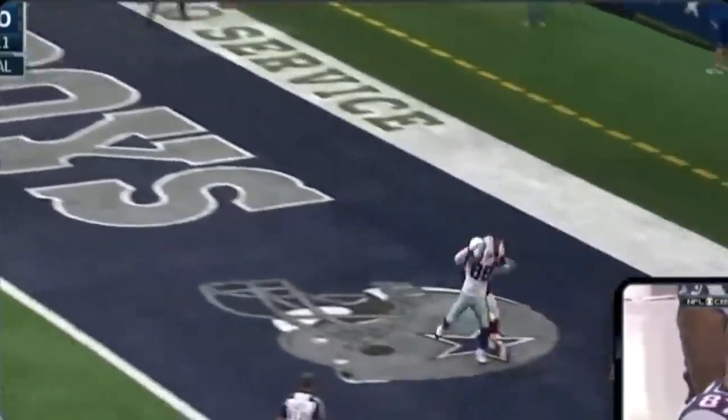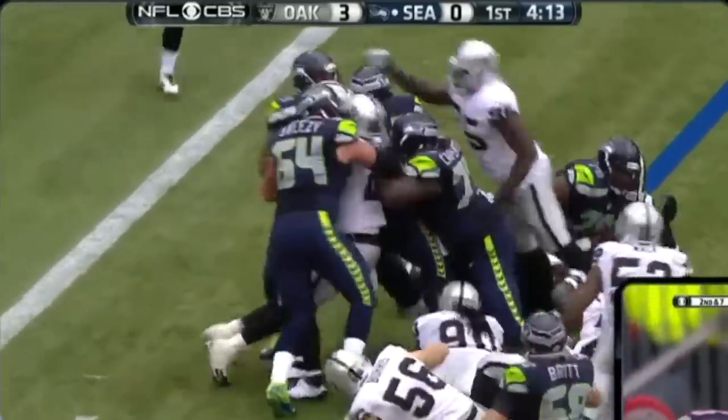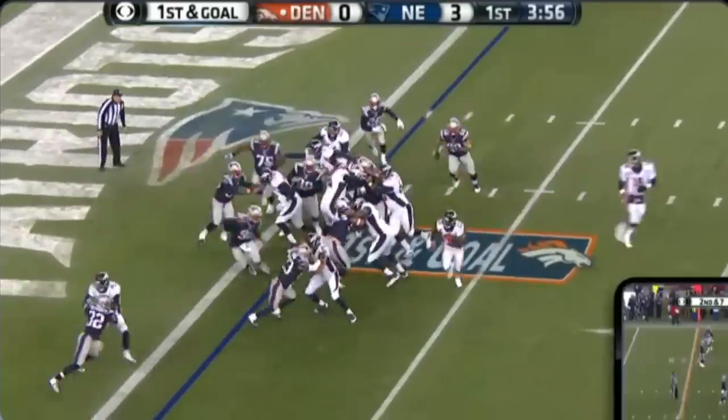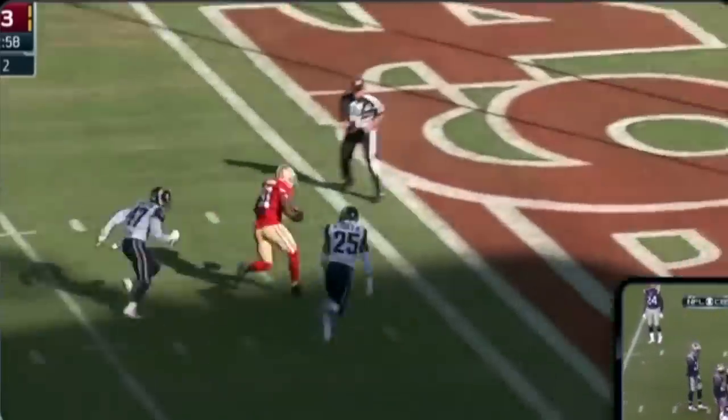First and goal. Lynch. Woodson was in there, then he was stood up. But look at him. He never quits. He never quits. It's Hillman. Trying to get the edge. Kaepernick has a long time. And wide open. He's got his man folded.